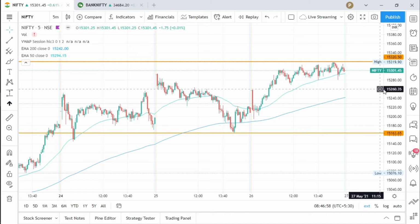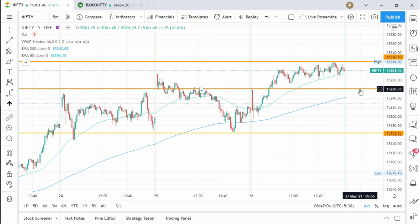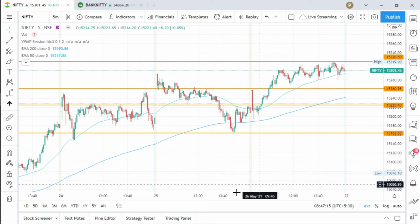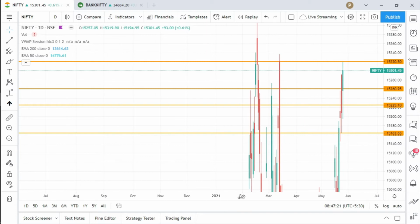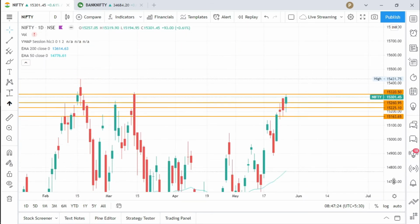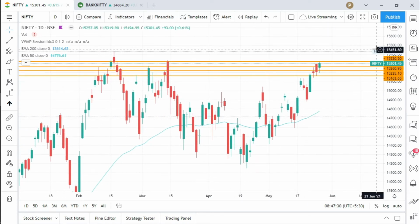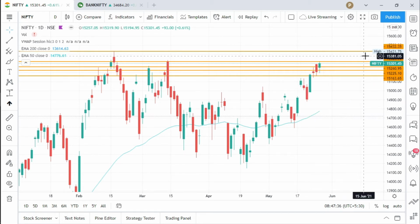That would be these levels from where we got a break. This was the point which resisted multiple times. So 15,260 would be one level to watch out for, followed by 15,225. Then on the upside, the all-time high honestly would still be the resistance, followed by 15,350 as a psychological barrier too. So this is the daily chart, and the all-time high is 15,432 approximately. Then we still have a resistance at the 15,350 odd zone.